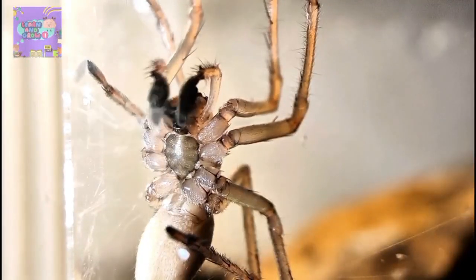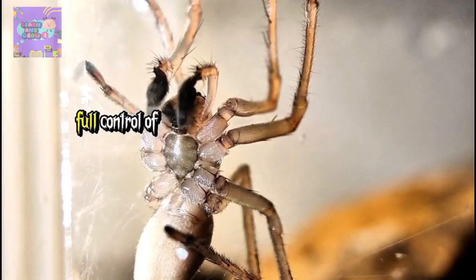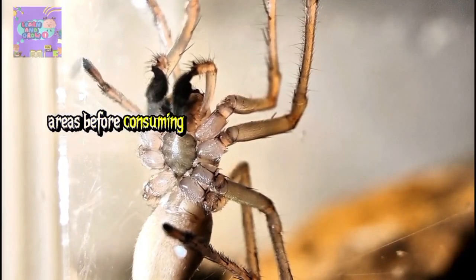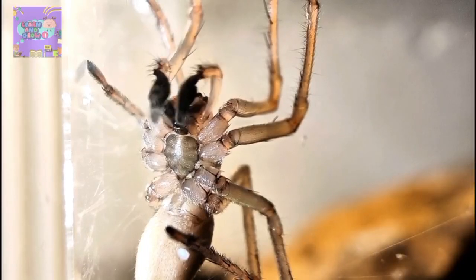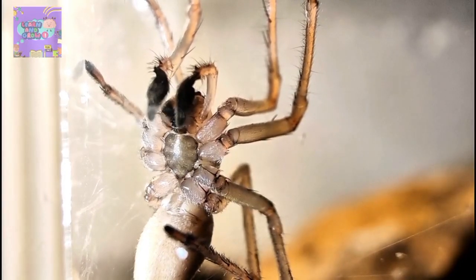Take a moment to think, and the correct answer is C. This fungus takes full control of the spider, forcing it into open areas before consuming it completely. If spiders had horror movies, this would be their worst nightmare.